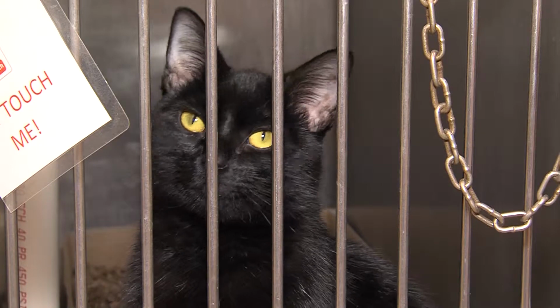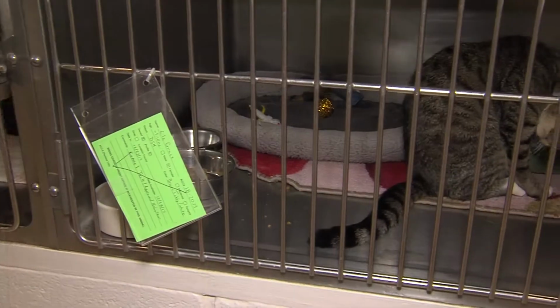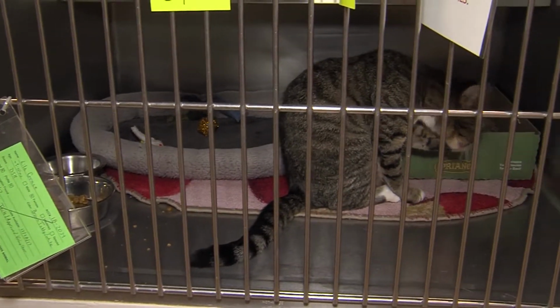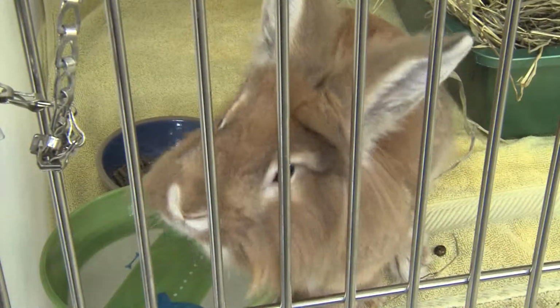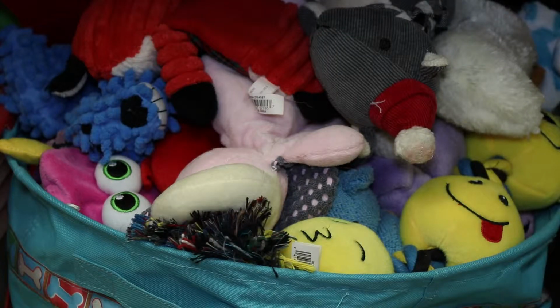For most of the animals housed at the shelter, their temporary stay can be traumatic, so it is highly important that the animals are comfortable. One way to keep the animals happy during their stay at the shelter is to provide them with donations.